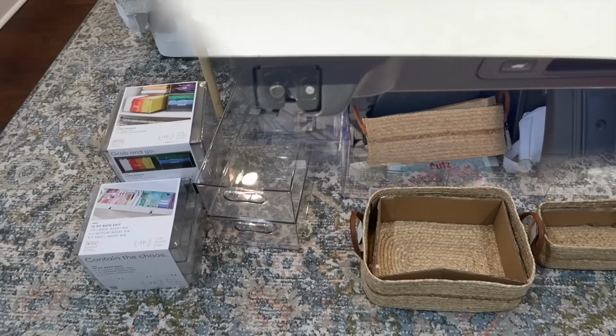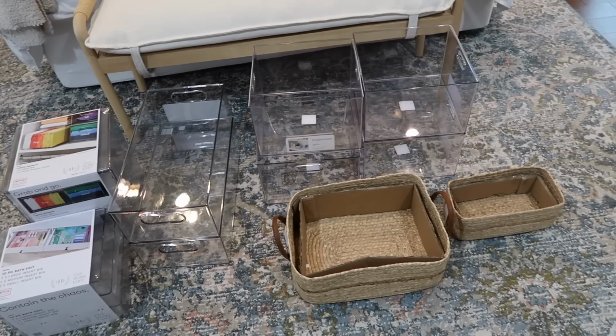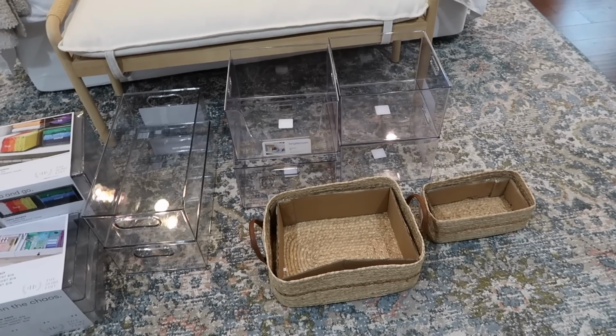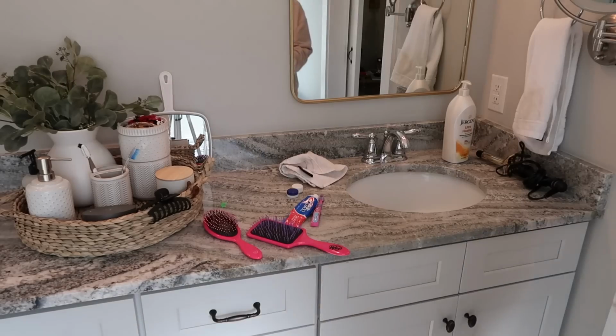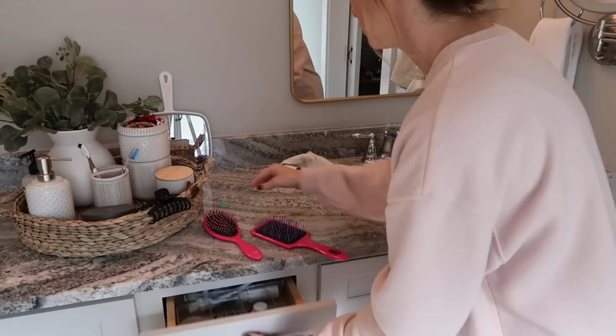Now, I did purchase more than I need, but I planned on just maneuvering them around and figuring out what works and then taking whatever I don't use back. And now I have my Diet Dr Pepper, got my caffeine, and I'm ready to tackle this bathroom.